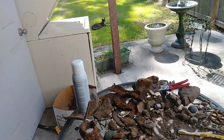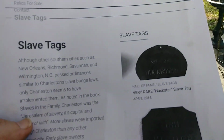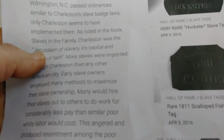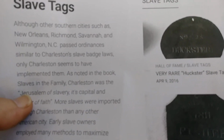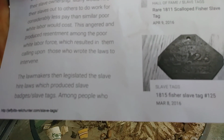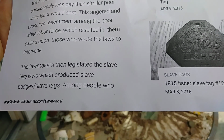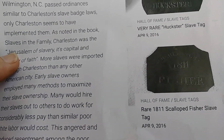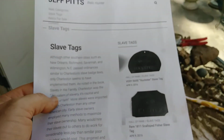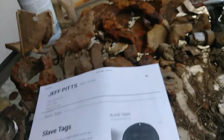And basically, what I'm getting is three shapes. The huckster slave tag is very rare. And then you have the scalloped slave tag, and then I guess it's the Fisher slave tag, or that one's a Fisher slave tag. But there's three shapes, I believe, or maybe several shapes, I'm not sure, but these are three that I'm seeing right this second. But the huckster slave tag is the very rare one.